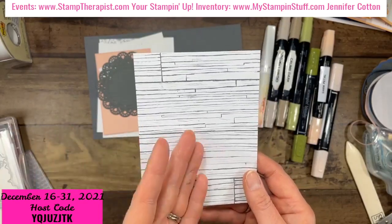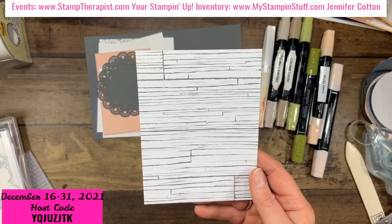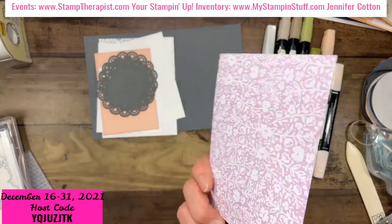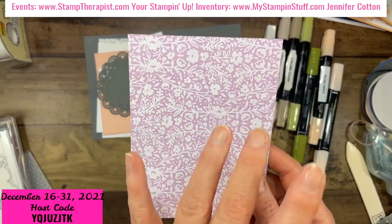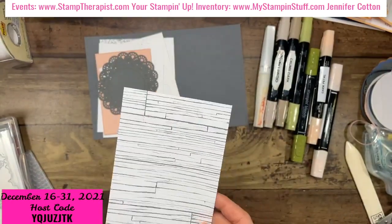Again, it's on white and the wood outline is gray. But they would just be really skinny pieces of wood, all different sizes. I don't know what that pattern's called. On the back is really pretty. It's fresh freesia with white flowers on it, little bitty, delicate, all over solid flowers. But we're using the wood side.